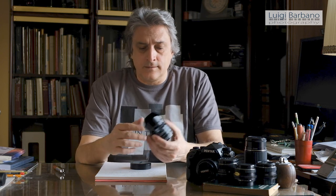As I said, this lens still has the mechanical connection for the aperture, so you can use this lens on a film camera. And that is something that I really like. I think this lens on a film camera is absolutely great and outstanding. Very, very great results.